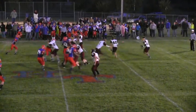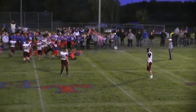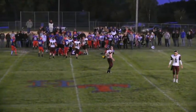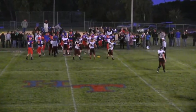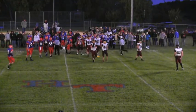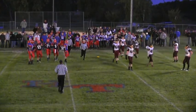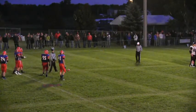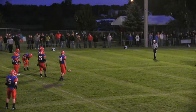Pitch to Olson. Pitches to Olson. And there's a flag goes flying in there. Have a flag on the play. Tackled by Trevor Hofer at midfield as he crosses midfield. About a 2-yard pickup, and there's a flag on the play. Penalty was holding against the Lions. Takes the ball back to their own 36.